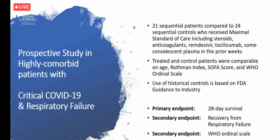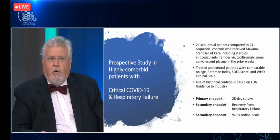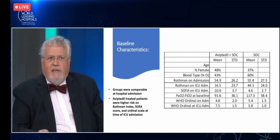And he showed that they were comparable at the beginning on all of the scales that people use to grade severity in patients like this, scales like the Rothman Index, the Organ System Failure Score, the WHO Ordinal Scale. So we started out with 2 groups of patients who were quite comparable in everything, and they were in the same ICU, being treated by the same doctors, the same nurses, according to the same protocol. The only difference is that the 21 patients got RLF-100 and the 24 patients just got the standard of care, and some very striking differences were seen.